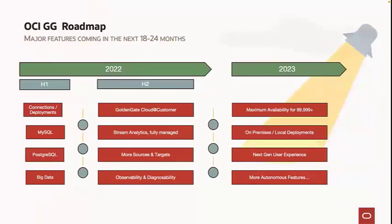In 2022, in the first half, we've really been focused on bringing in these new deployments and connection types that we've talked about for limited availability. As we move into the second half, I talked about the fact that today we can use GoldenGate with Exadata Cloud Customer, but we want to be able to have OCI GoldenGate managed and monitored from within OCI, but deployed in a data plane that's on Cloud Customer. So that'll be something that's a big item for us in the second half. We'll have a streaming analytics deployment type in OCI GoldenGate that'll be fully managed from a compute as well.